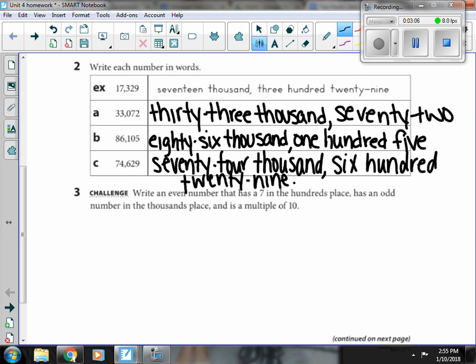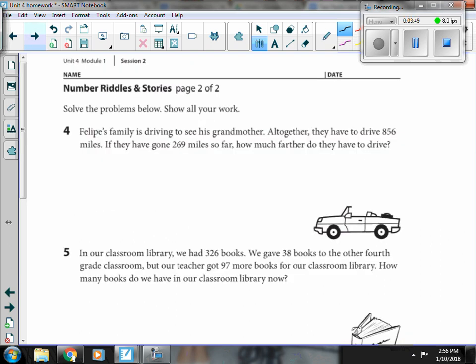Then the challenge, write an even number that has a 7 in the hundreds place, has an odd number in a thousands place, and a multiple of 10. Well, a multiple of 10 means that there's a 0 in the ones place. I don't know what I need to put in the tens place yet. Has a 7 in the hundreds place, and an odd number in the thousands place. Well, odd numbers are 1, 3, 5, 7, or 9. So you could pick any of those. I'll pick 3. And the tens place can be anything you want it to be. So I'm just going to pick 4. And there is my number. Yours might be a little bit different, but it'll be close. On to the back.